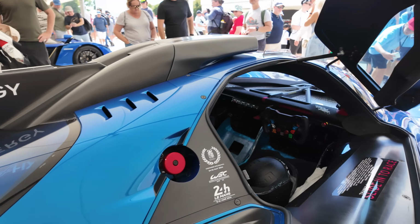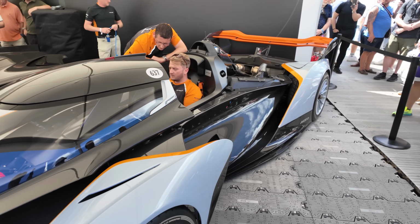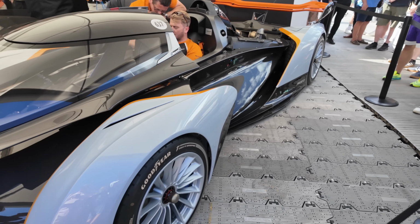Get a load of the interior. This thing is stripped out, full-blown race car. The Solus GT idling. This thing is so loud.